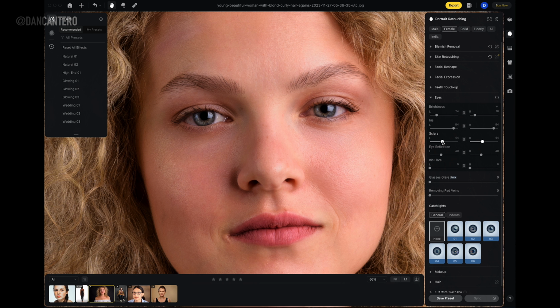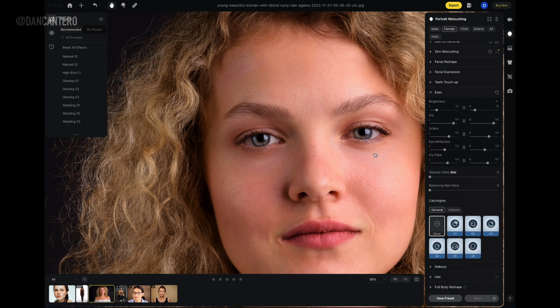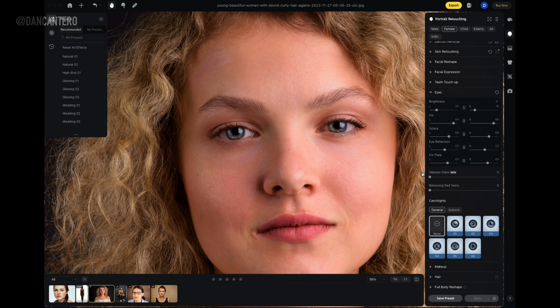Sclera, I believe that's how you pronounce it, which is the white part of the eye. And then you've got your eye reflection, which is the reflection of your light, so your catch lights. And then you've got your iris flare, so that also, down the bottom, you can see is making a nice difference. Eyeglass glare, they bring it back in here, which is kind of nice because since you're working on the eyes, you don't have to go back to the other set of tools, you can just get rid of the reflections on the glasses.